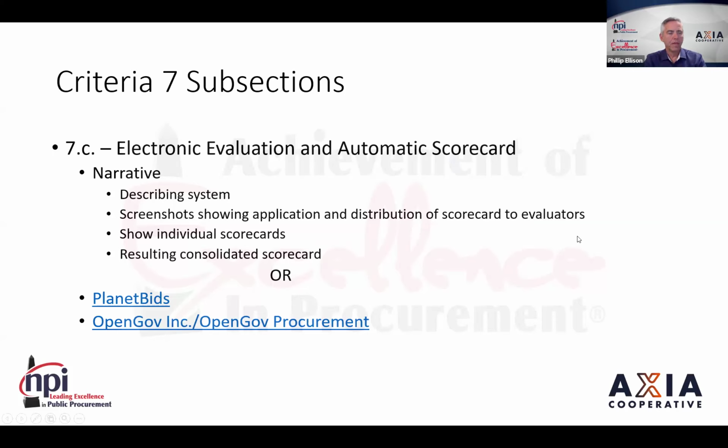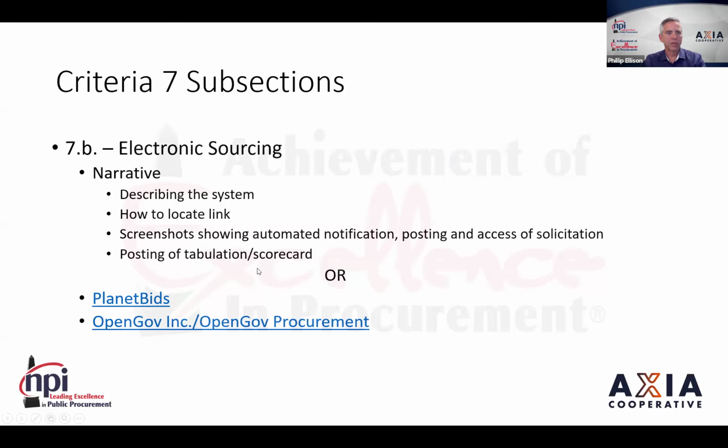So that is actually on 7B, the posting of the tabulation or scorecard. That's one of the criteria in 7B, to finish out that posting of the solicitation and getting that out there. And again, as Brandon said, sometimes that can be a challenge for your entity if you may have processes or procedures or requirements that don't allow you to publicly post things. That's why we allowed the scorecard. So you're not actually putting pricing out there, but you may put the scorecard on how the vendors were evaluated. We use that in our entity since pricing tended to be an issue in terms of publicly posting that. So we went to a scorecard posting so that vendors can see how they were evaluated against each other.